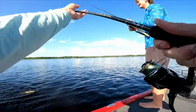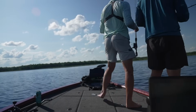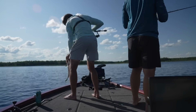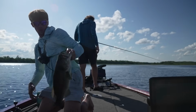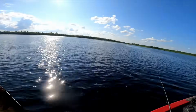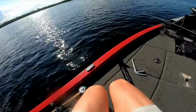Oh, another 4-pounder. Another 4-pounder. This is absolutely insane. On my least favorite lake. Oh my goodness. That's a 20-inch fish. That's my biggest of the day. 20-inch fish weighing in at 4.43. Putting her back. She ain't leaving this spot, I'll tell you that much. Golly.